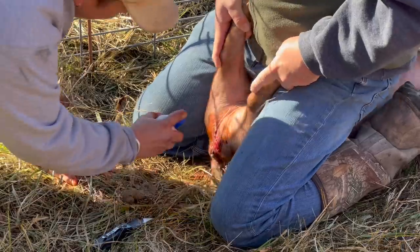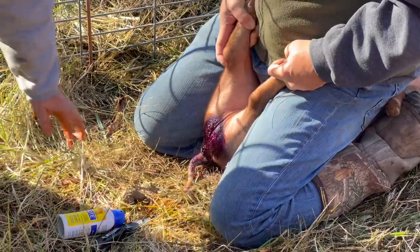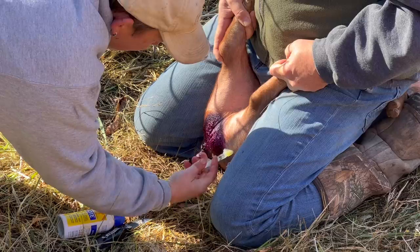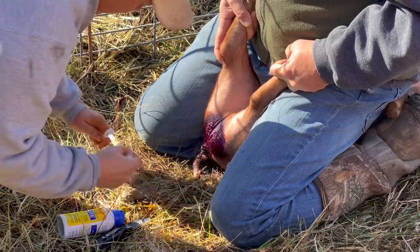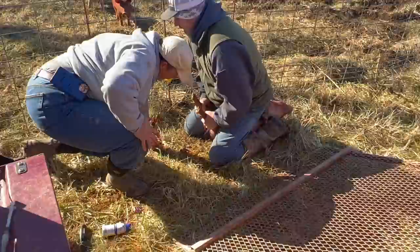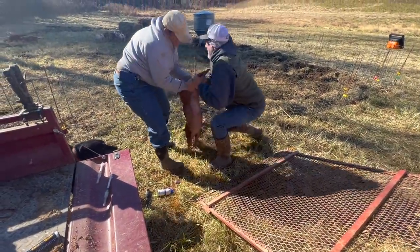We're gonna spray them with a little bit of blue coat, a little bit of antiseptic, and then we're gonna go ahead and give them a shot of ivermectin. That's their first worming shot, and then that's it. That piglet is done. So Jamie's gonna pick it up now. We're gonna put it back over into the weaning pen.